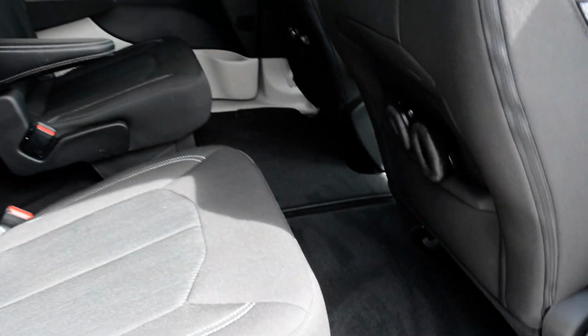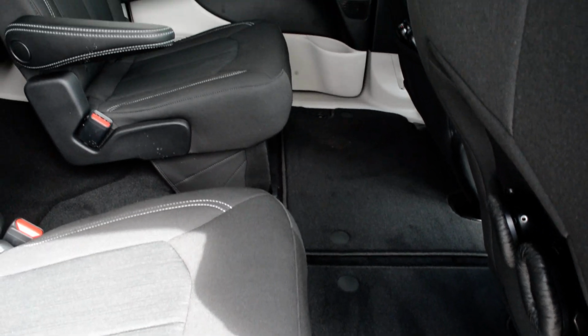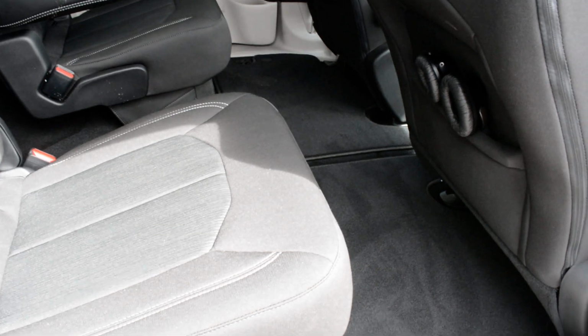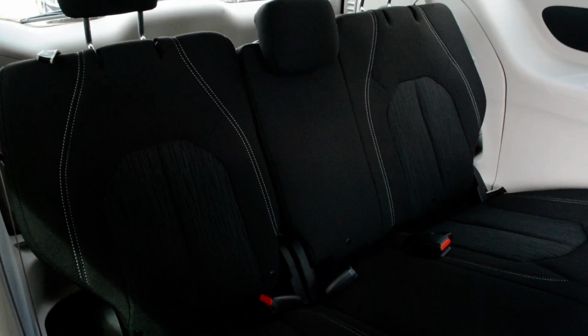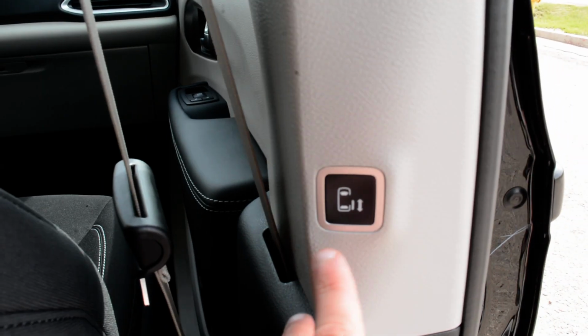So just to check out some of the features inside here, the van itself can sit up to 7 passengers, so you can get 2 in that second row, as you can see there with those bucket seats. Quite a bit of legroom there for your passengers to sit quite comfortably as well. In that third row, again, you can get 3 passengers back there, and again, those seats do fold down to give you a little bit more storage space when the seats aren't needed. So again, just your power sliding doors.